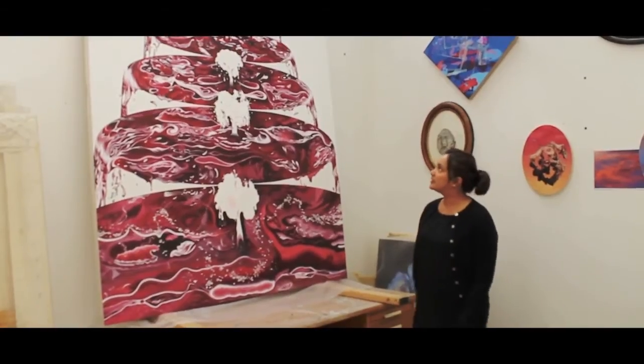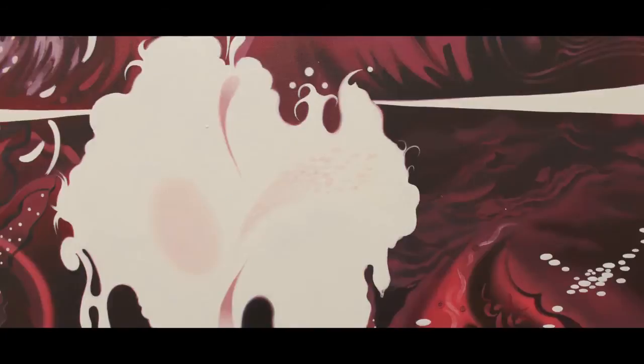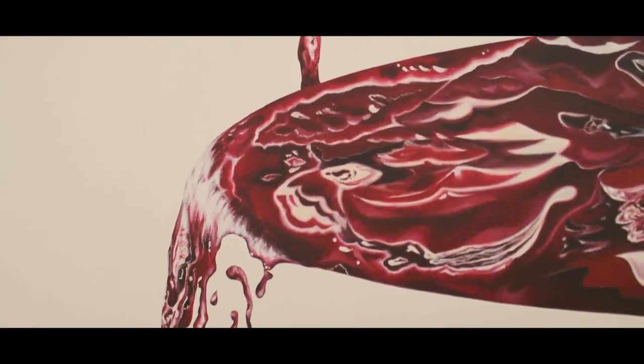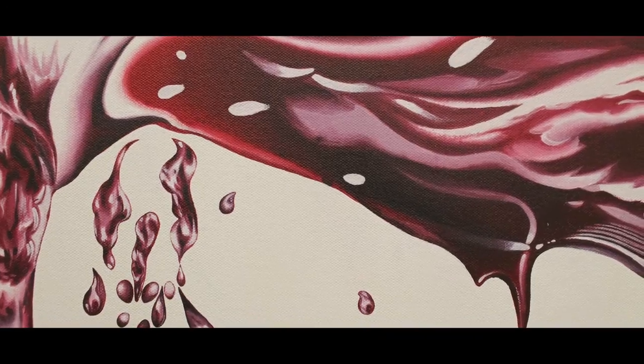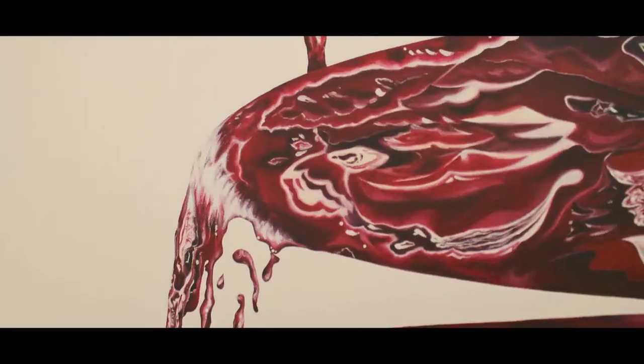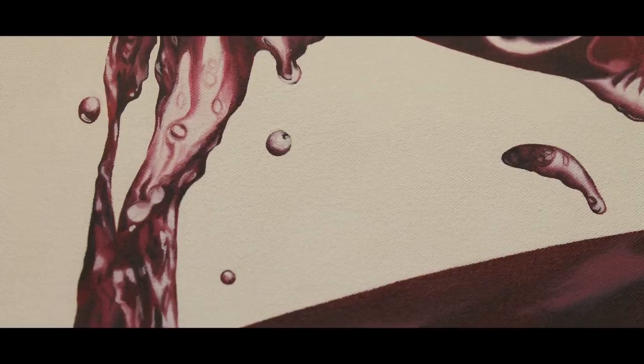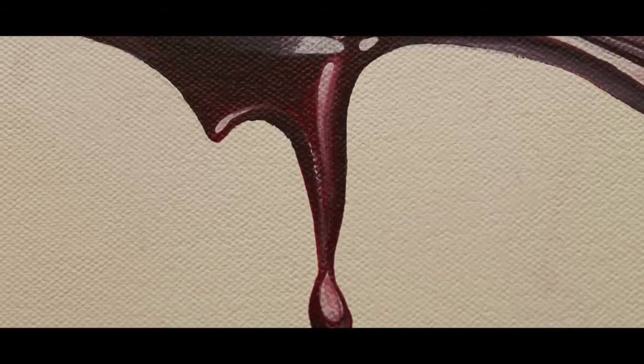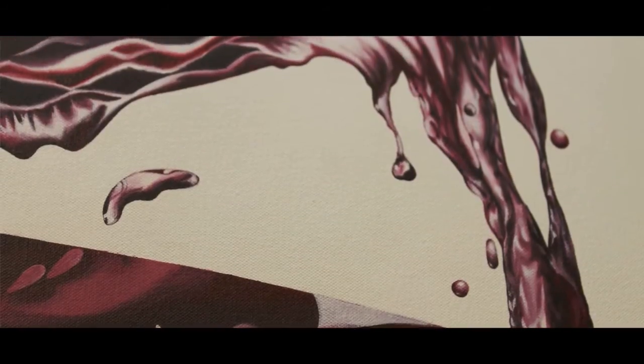So I was thinking of ideas to do with infinity when I made this work. It's basically things to do with the body, looking at bloodlines, looking at things that are passed on from generation to generation, whether that's genes, your DNA, memories, thoughts, habit patterns and so on.